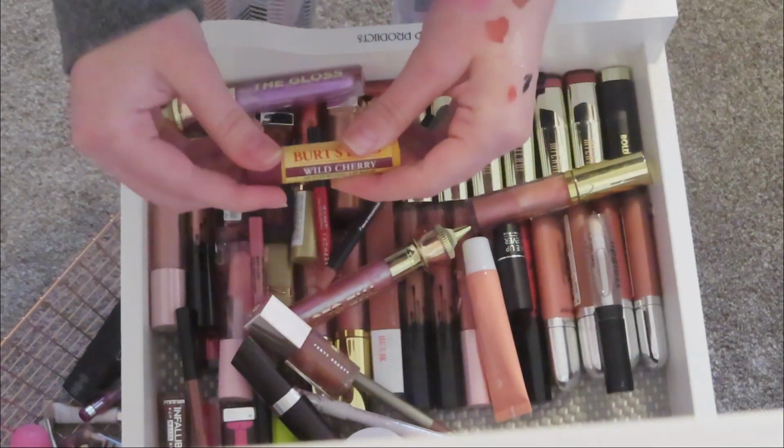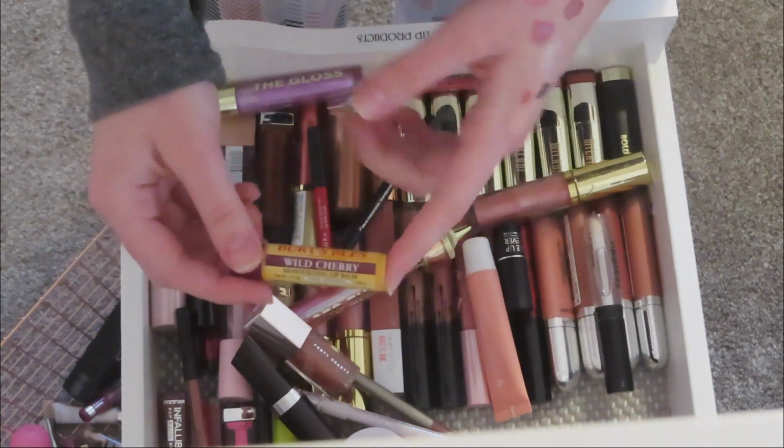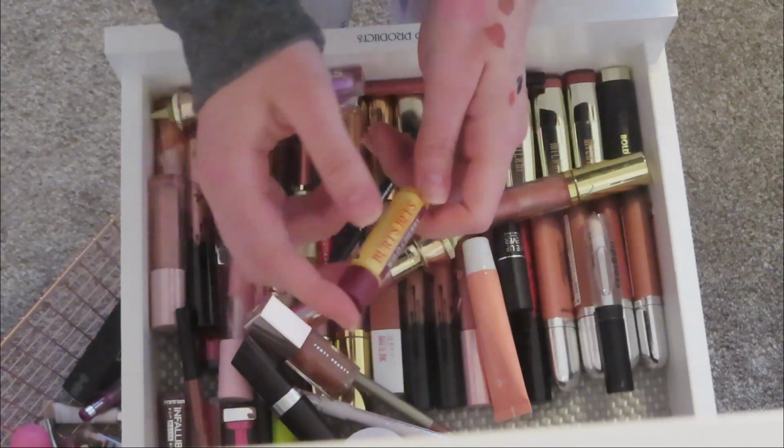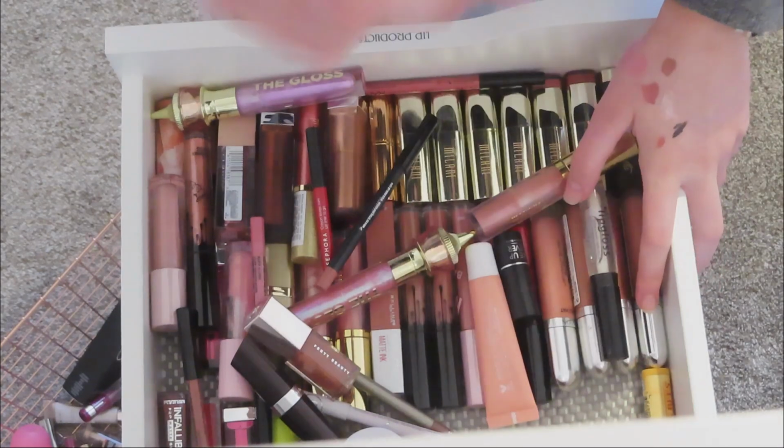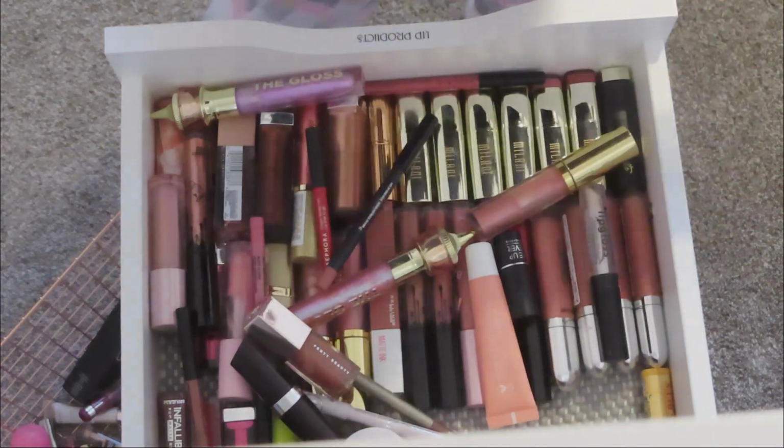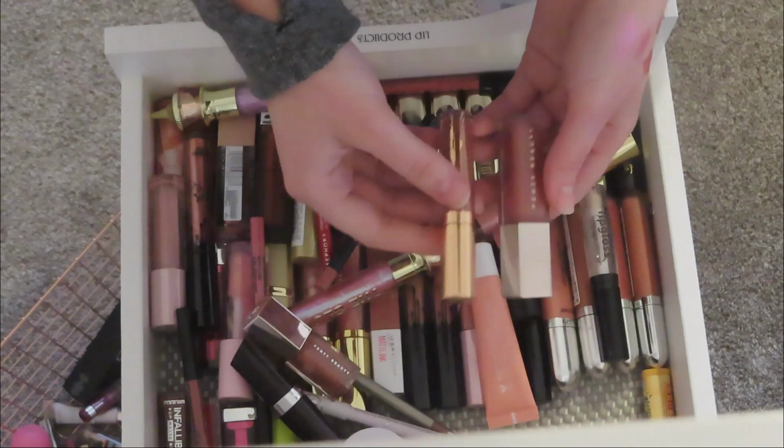I love Burt's Bees chapstick. This one's wild cherry, and I also like vanilla bean and strawberry a lot, so I'm keeping those. I think one of them's in my purse. I believe I have more lipstick in my purse. Let me grab that real quick. Yeah, I did have extra lipsticks in my purse. Both of these are keeps.